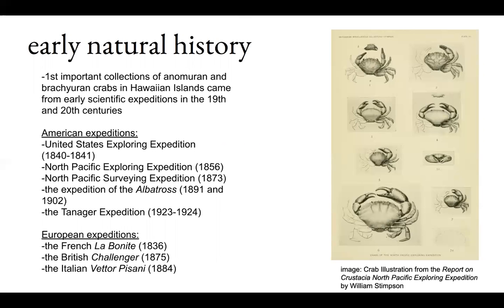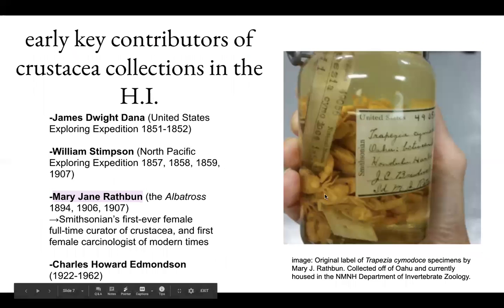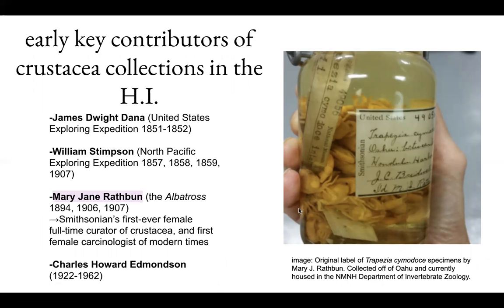So to start off, I'd like to give you a little bit of the early natural history. Some of the first most important collections of crabs in the Hawaiian Islands came from a bunch of scientific expeditions in the 19th and 20th centuries. We have a whole bunch of American ones right here, some important European ones. This image to the right is an illustration plate by William Stimson, who is one of the names I continually encountered. Stimson, Dana, Mary Jane Rathbun, Charles Edmondson. These are some famous authors, researchers, and scientists who did a lot of work in this field.